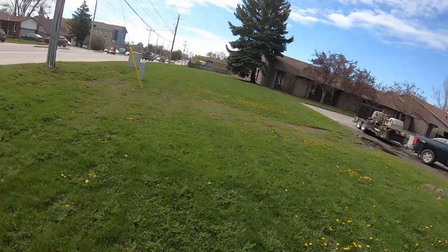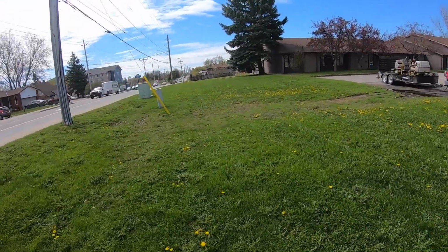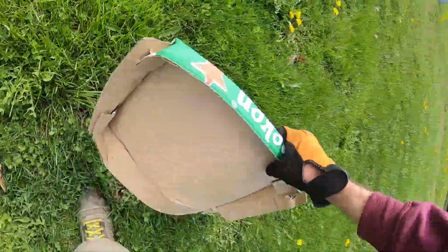Back at our commercial lawn that we did last week in the pouring rain, just picking more garbage up. And the dandelions are all out all of a sudden. What a difference a week makes. More garbage, of course. So this week should be drier, I hope.